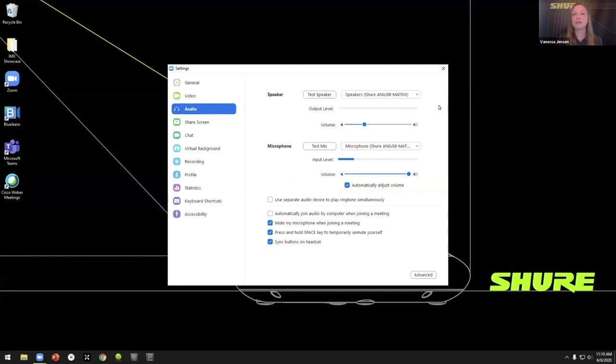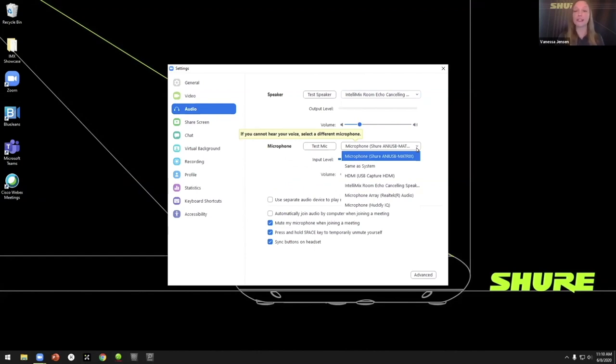Let's move to the system that we just configured and deployed with the Designer Optimize feature. So I'm going to actually select my IntelliMix Room echo canceling speakerphone, both for my speaker and for my microphone. If you pay attention, you may hear a slight change in terms of the audio quality when we move from the existing MXA310 to the optimized MXA310. So again, at this point, we have very quickly configured this solution. We have now deployed this solution and we are passing audio.